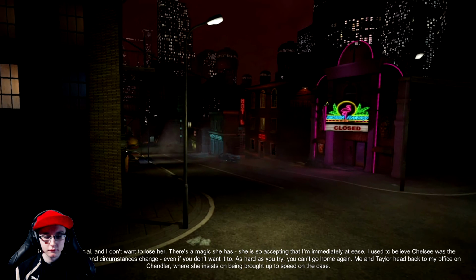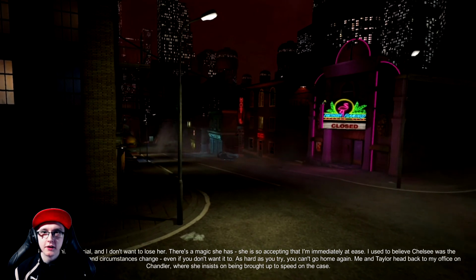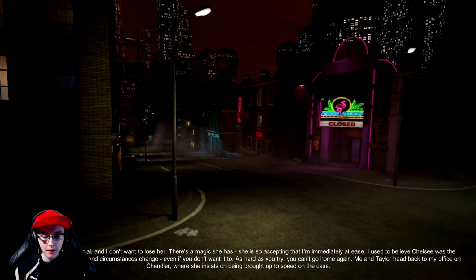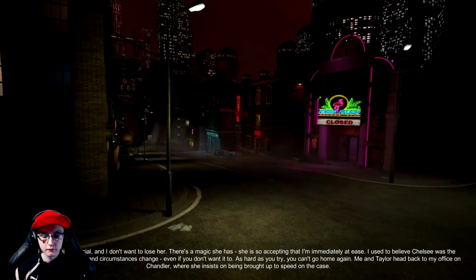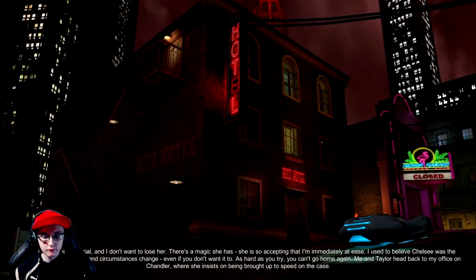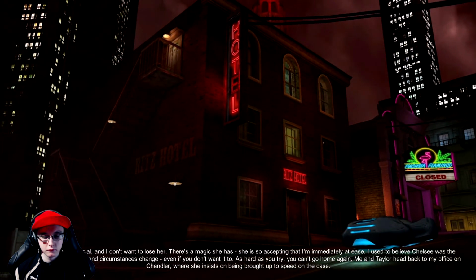Taylor's something special, and I don't want to lose her. There's a magic she has. She puts me at ease. Quite nice. I used to believe Chelsea was the perfect one for me, but time and circumstances change, even if you don't want them to. As hard as you try, you can't go home again. Me and Taylor head back to my office on Chandler, where she insists on being brought up to speed on the case.